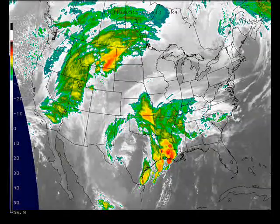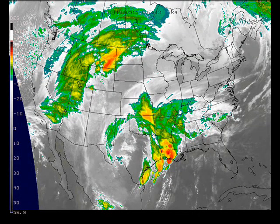The satellite image from last evening, we had the storm system off to our south moving in our direction with some clouds and showers and a few thunderstorms across Louisiana and some cloudiness across the west with the next storm that'll be coming in right after this one.